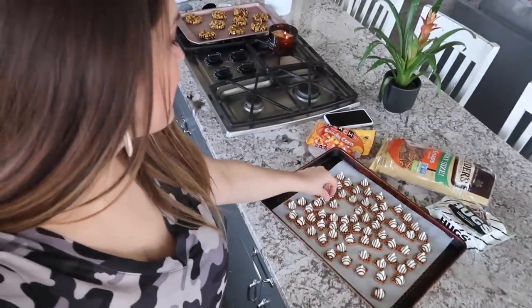All right, so once you have all of your chocolates set onto the pretzels, onto your baking sheet, then you're going to pop them in a 250 degree oven for just 4 minutes. You really don't want to leave them in there long at all. It's going to be just long enough to let the chocolate softly melt onto the pretzels, and then we're going to add our candy corn.